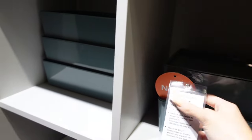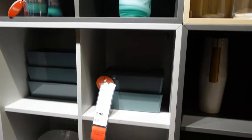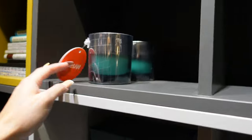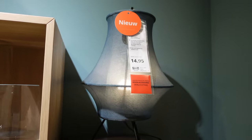These are super handy as well. These are also new. $3.99. Kuchis. Oh, we have candles. Are these new candles? Oh my god. Does it smell good? Doesn't smell like anything. I like this one too. Yeah, that lamp is also new. Weird shape. It is.